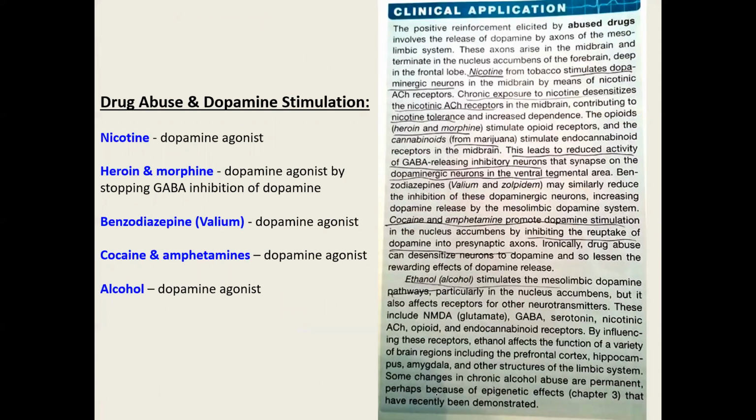So you could read this if you were online looking at this PowerPoint; you could expand the screen and make it bigger. But really all you need to know is all these drugs and many others not listed here cause a dopamine release and are associated with psychological addictions, which are very hard to break. All right, so cigarette smoke, smoking, vaping now, if it's got nicotine in it, it is addictive. All right, heroin, morphine, all kinds.